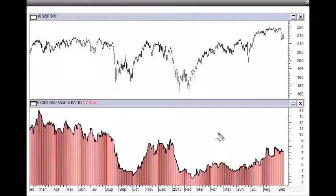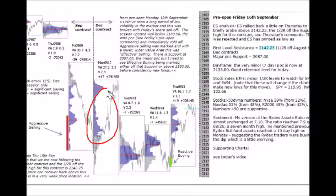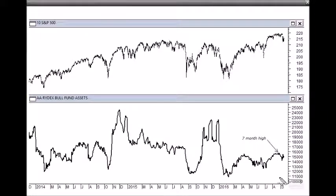I'll quickly review the sentiment indicators. This is my version of the Rydex assets ratio, and it reached a level here, 7.9 on the 26th of August, which was up here somewhere, just at a 7-month high. Worth noting, I said at the time, the Rydex ratio hasn't fallen with this sell-off in the S&P by very much at all. In fact, on Monday last week, as the market rallied back a bit, the Rydex ratio reached a 10-day high, and as I said at the time, suggested the Rydex traders were buying the dip, and that's a little worrying. As we know, the bull fund assets in isolation, which I'm looking at here, reached a 7-month high at the same point.